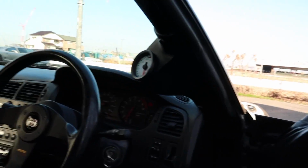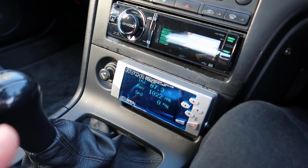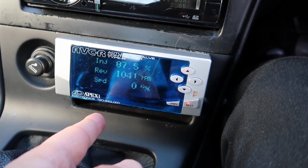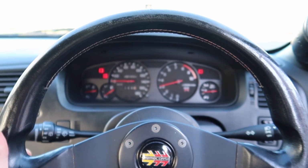What else can we notice looking at the car's interior as an upgrade that's been done to the car? So, of course, it's got the accelerator valve controller system right here. Let's test it out. And it works pretty awesome. Perfectly fine.